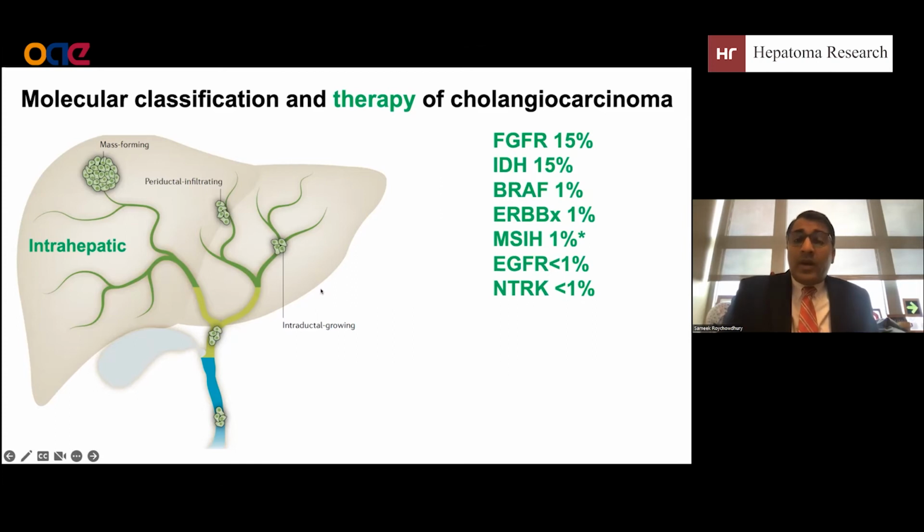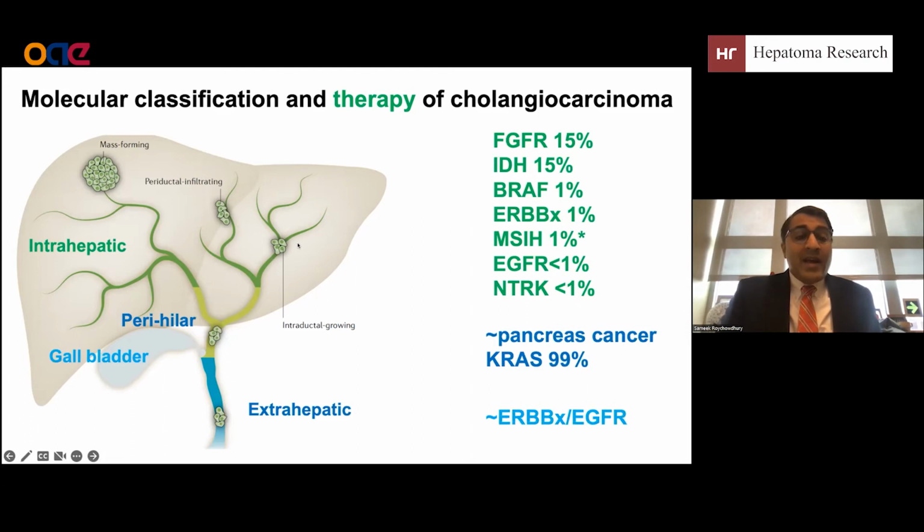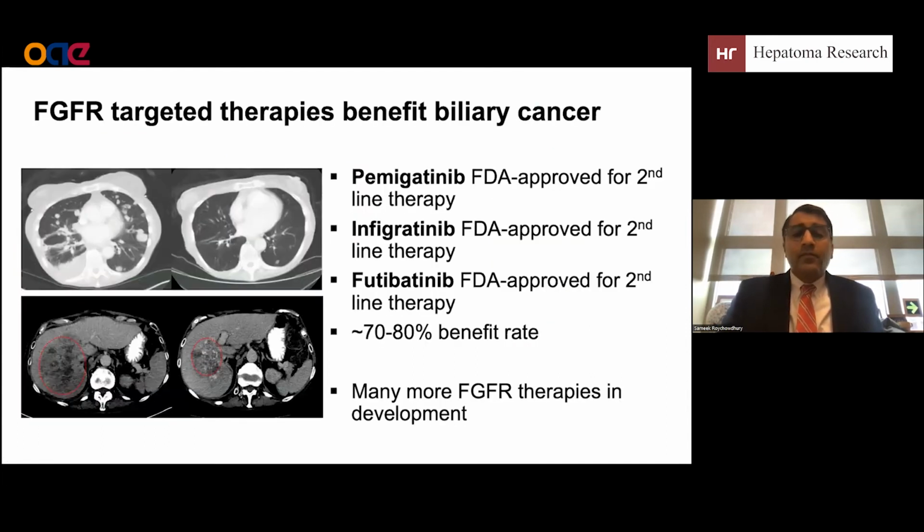And all of these are quite actionable. Some of them carry a tumor agnostic approval in the US, and then 2 of them have a cholangiocarcinoma specific drug approval. For the other anatomic subsites, they have a different genomic profile. These tend to be more KRAS mutations, so very similar genomically to pancreas cancer, extrahepatic and perihilar. And then the gallbladder variety tend to have more epithelial growth factor gene alterations like ERB family and EGFR.